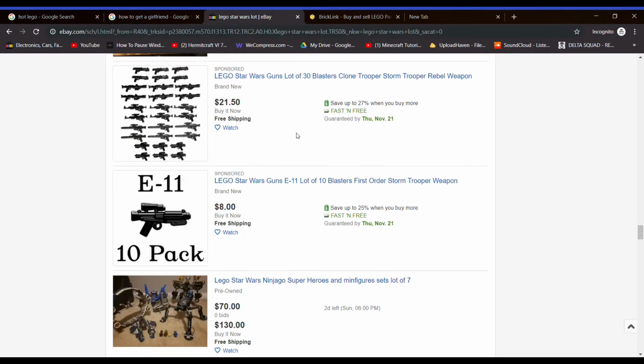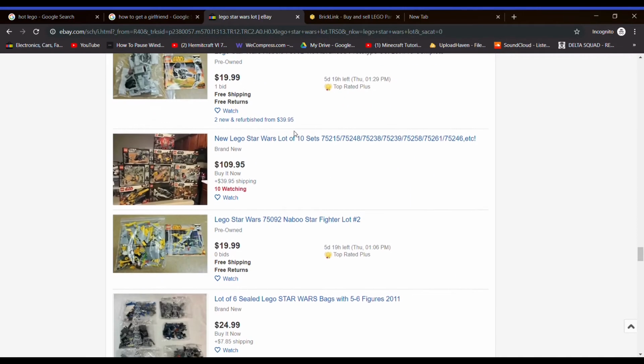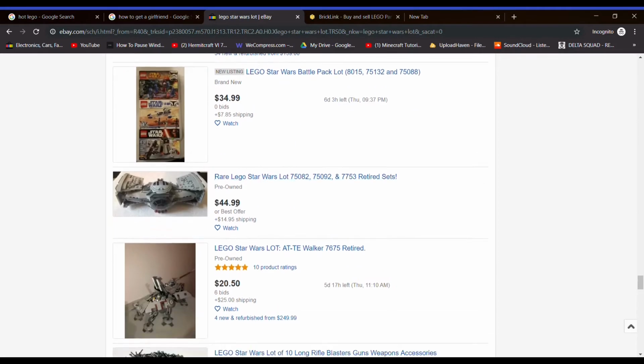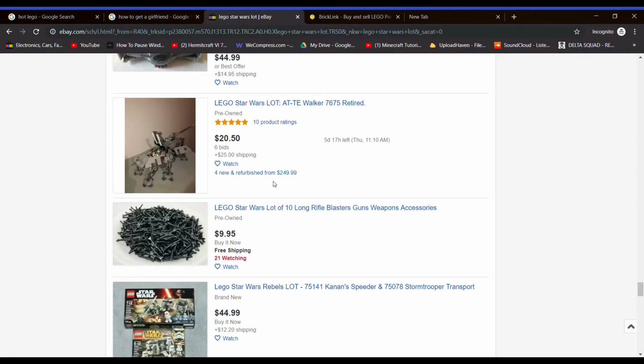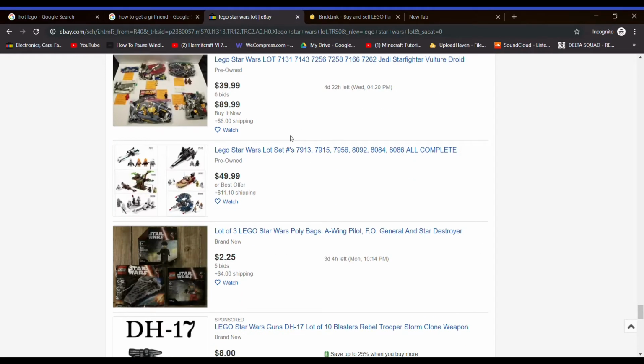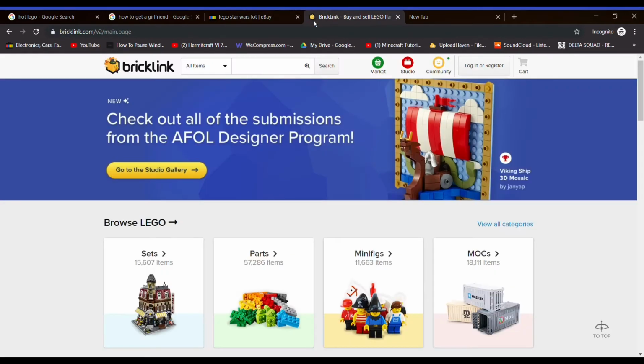You want to watch out for, again, big lots, not little lots. Little lots are nice. That's usually what I buy. Trying to get someone that maybe is selling their collection, stuff like that. You want to watch out for the added shipping price. It is not good, because that is how people get you. You don't want added shipping.